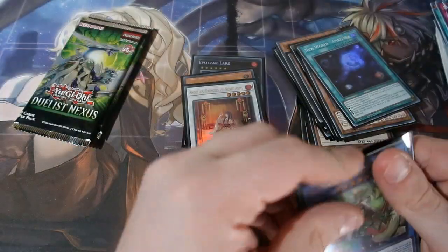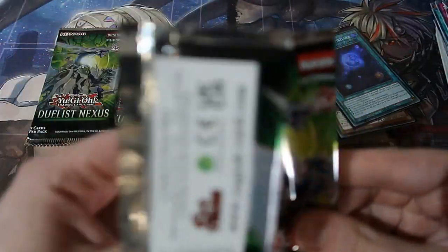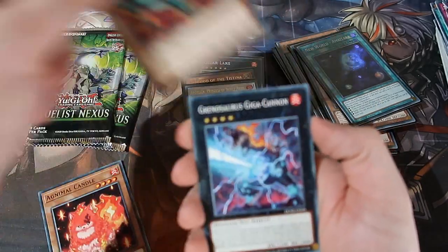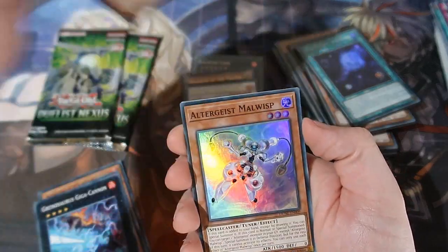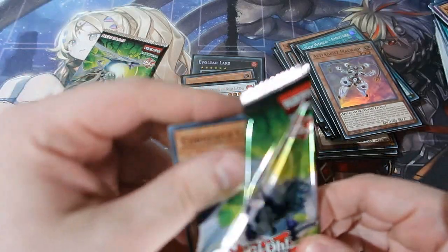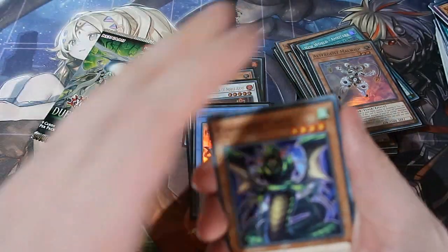So we've got one more ultra rare to pull and one secret. And there's three packs left. Come on. There's got to be a secret rare in here and an ultra rare somewhere in at least three packs. Altergeist. Two packs left, one's got to be an ultra, one's got to be a secret. What can we get out of these last two packs? Please be something serious. Please be something OP as hell.